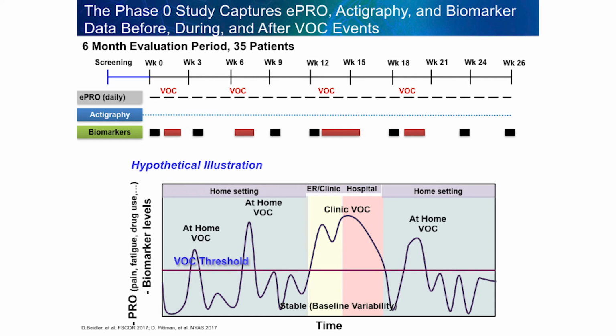So this just kind of points out what it is. VOC daily, actigraphy is going continuously. The black bars are the stable blood collections. And then when this hypothetical one had 3 or 4 VOCs, we had it day 1, day 2, and then 2 days after the resolution of the VOC.